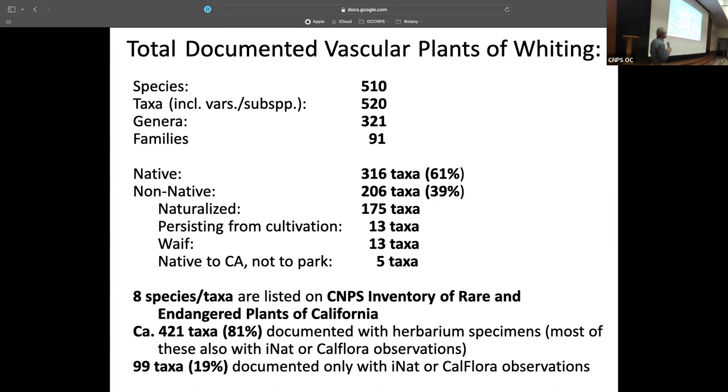So these are some of the tabulations I came up with, similar to what Ryan has already gone over: the number of taxa that we found. It is interesting, there are quite a few non-native plants, and I think that's a function of the fact that it's surrounded by some urban areas. So we have a pretty high percentage of non-natives, 39%. We're still working on this, but we have a total of 510 species, about 520 taxa, including varieties and subspecies. And then this is how we tabulated the non-native plants that Ron already went over, and the number of taxa, and then the 8 taxa that I think Fred will talk more about, that are CNPS listed in the inventory. Okay, still have work to do.